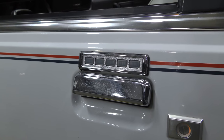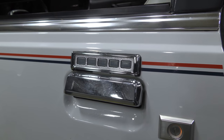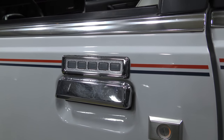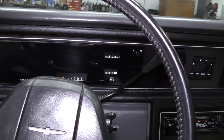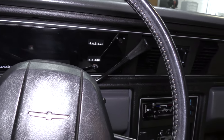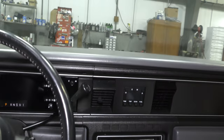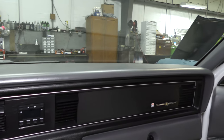Even for 1984, it has really cool features. It even has buttons, a key code security system on it, which is really sweet. And the dash and the instruments are really cool as well. So as you can see, it's a little under 49,000 miles on this one. And it is in very, very good shape. The dash is not cracked at all. It's very nice. I'm not going to touch it, but it is very nice.